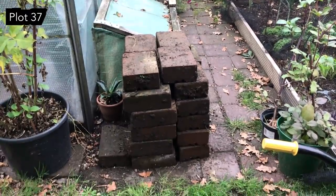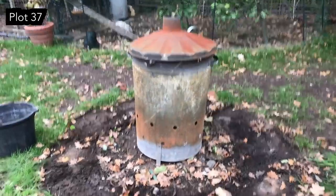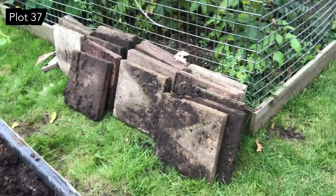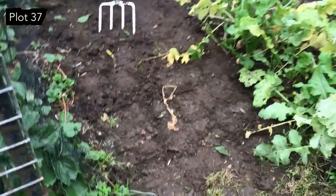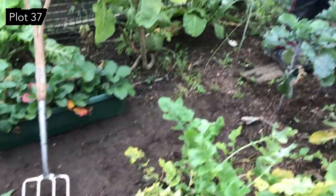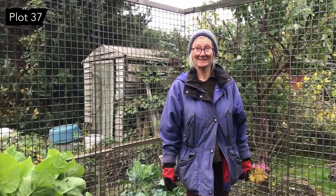Okay, mission complete. These are the blocks that are going to form the barbecue here when I get the incinerator out of the way. And these guys are the ones that are going to replace the path that we've just lifted from here. Knackered.